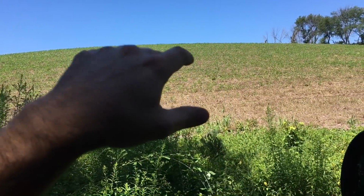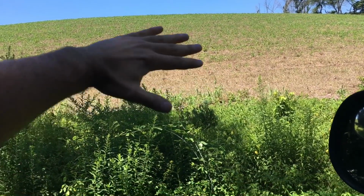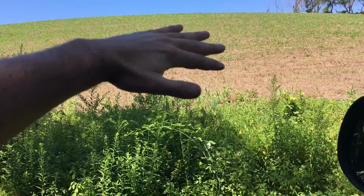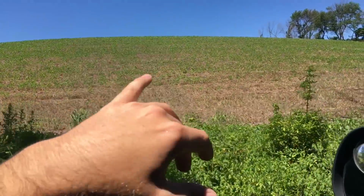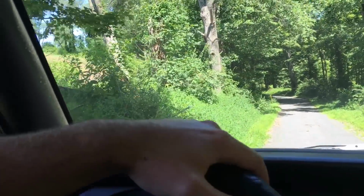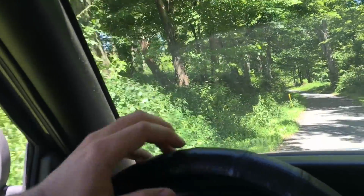I think a field like this, with the steepness and the erosion, I know there was a big swale here originally from the soil coming down, and then there was like a hump there. I think they had corn in it last year, and I don't think the corn did the best, and they no-tilled some rye in it for organic matter.